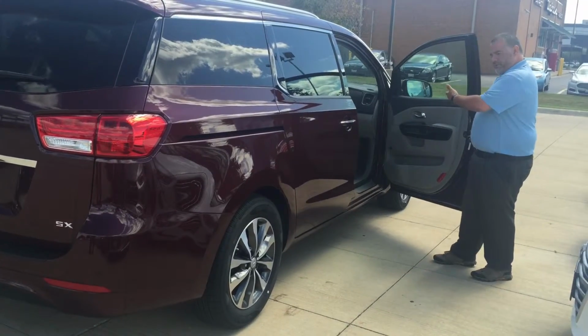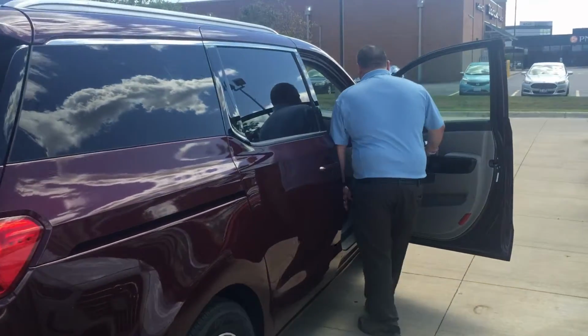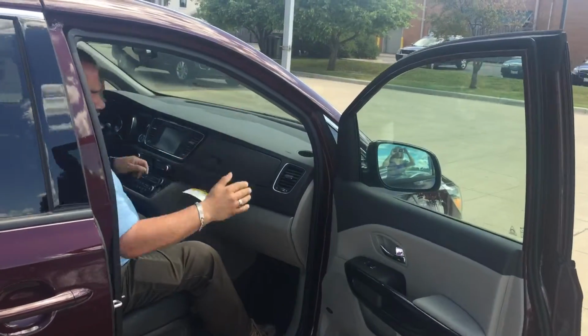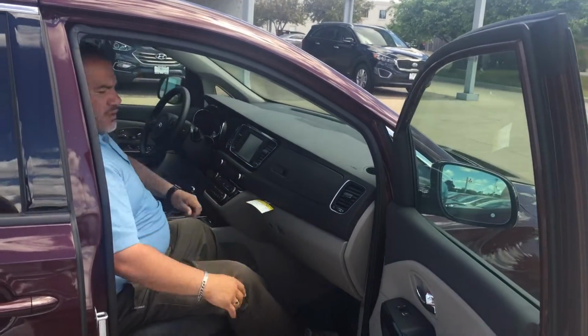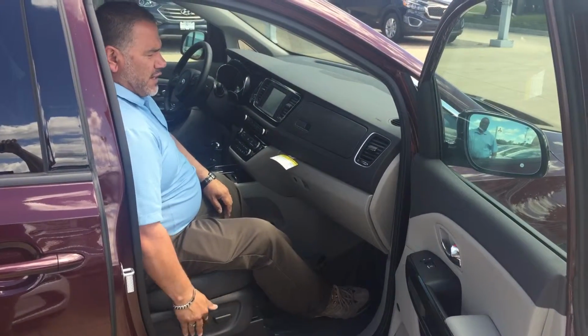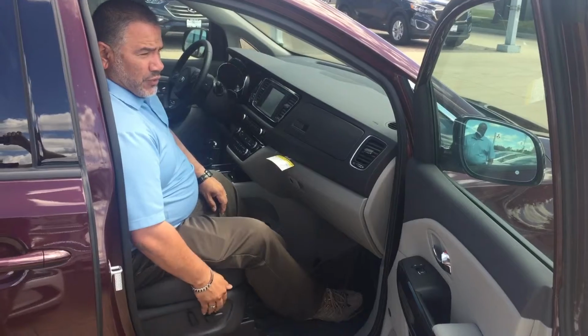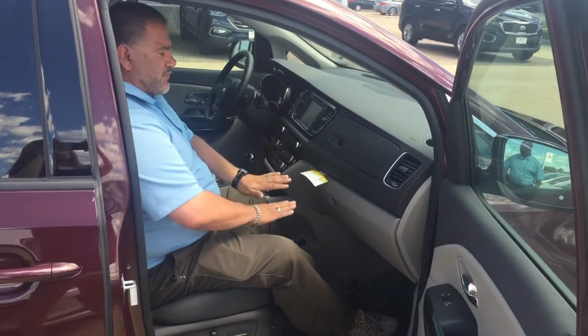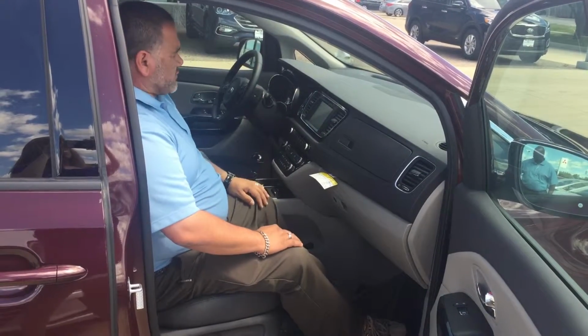Okay, coming over here to the passenger side now. Your front passenger will have the ability to have a power seat, which is 6 ways: back and forth, recline, and also up and down. A new feature also for the 16 Kia Sedona, so the passenger doesn't have to sit low. They can have the same convenience as the driver.